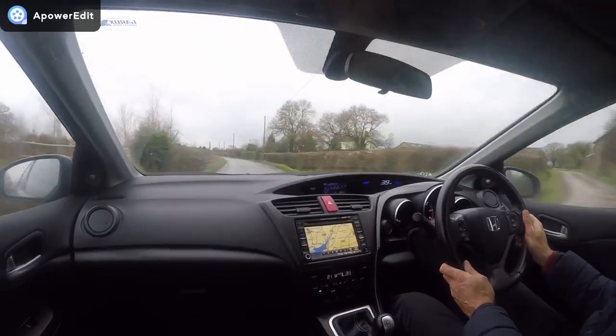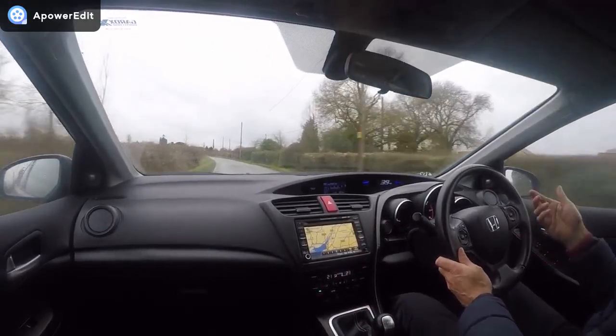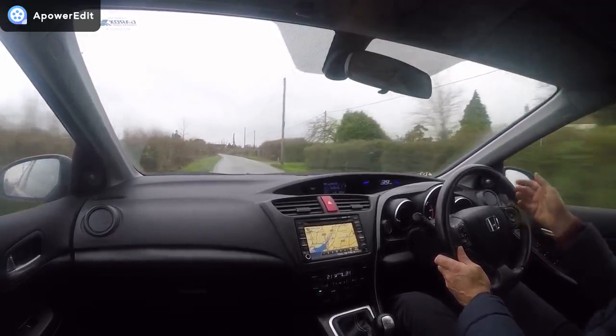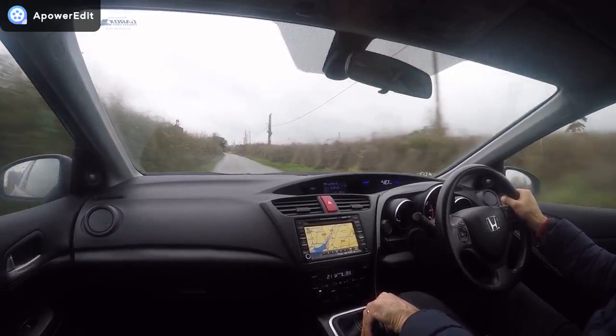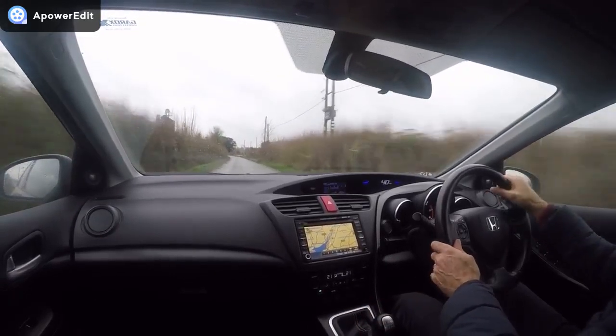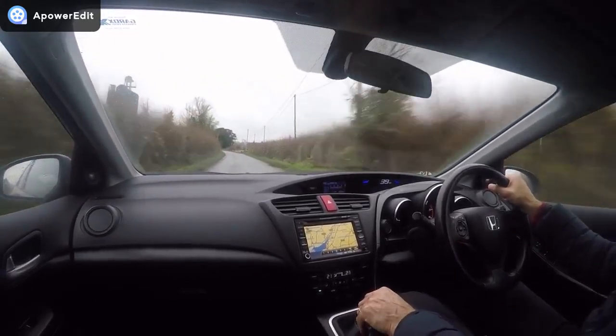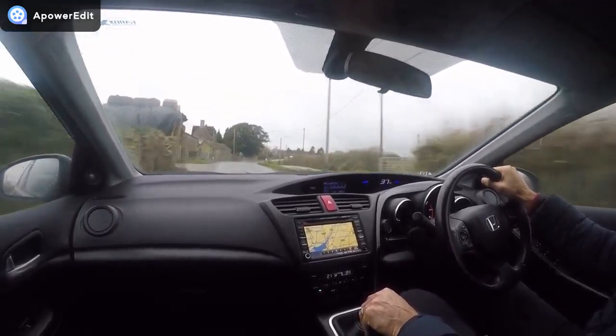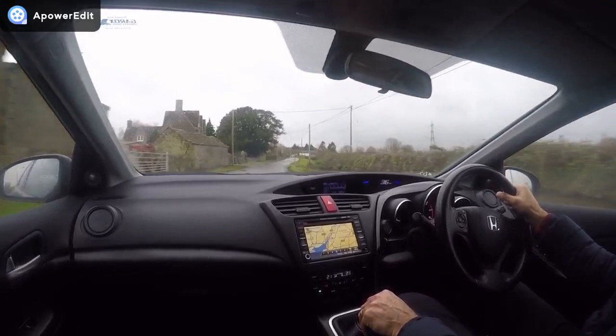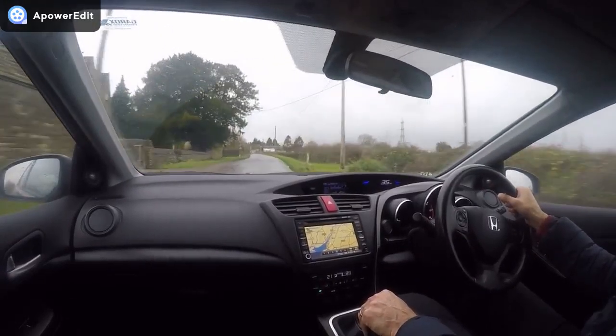Engine, I love this 2.2. Well, I've got a 1.6, but my heart is always with this 2.2. It is so smooth and quiet, and it's got so much instant urge to it as well. It's not to say the 1.6 is a bad engine, because it isn't. It's a fantastic engine. It's a personal thing, but I've always loved this one.